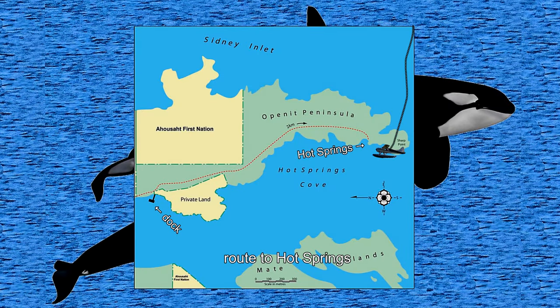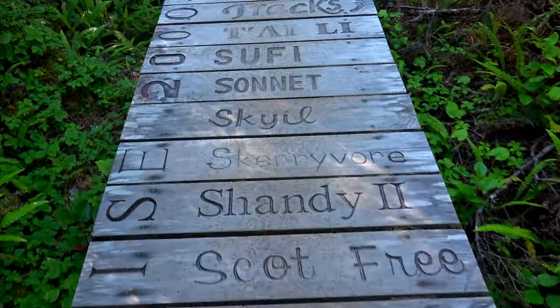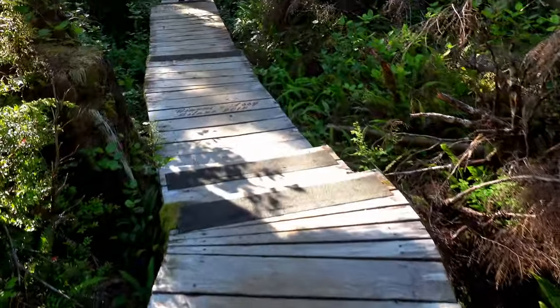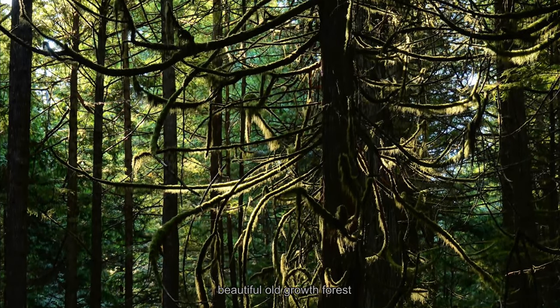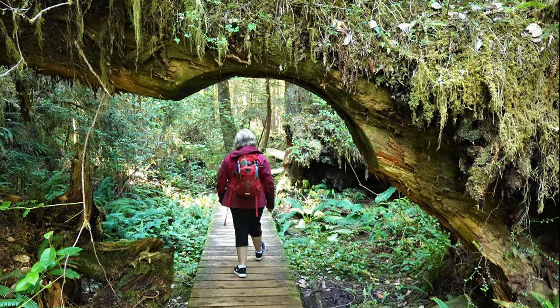From the dock, it was a 1 hour walk to the hot springs over a 2 kilometer long boardwalk. There is a tradition of people carving boat names, dates, and messages onto the boardwalk planks. These carved planks make the walk through the old growth forest to the hot springs even more interesting.